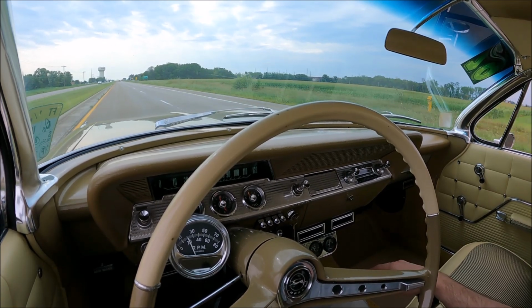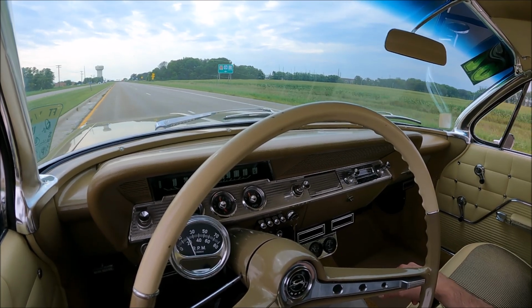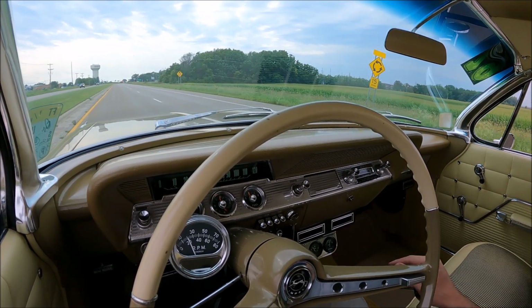So if you're looking for something that's got capability, this one has some power. It is fun to drive. In really nice condition. Check out all the pictures of this 62 Impala at UniqueClassicCars.com.